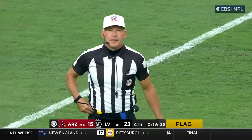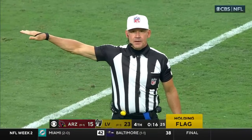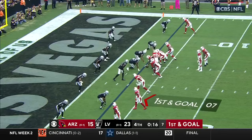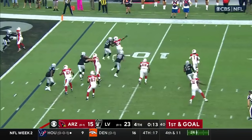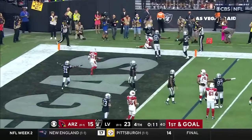This is a fun game. Pass, holding, defense number 33. At least half the distance to the goal line. Well, now the Cardinals at 1st and goal from the 3-yard line. Murray throwing, end zone, incomplete. Ball came out, intended for A.J. Green.